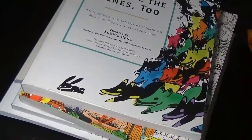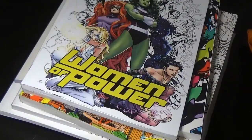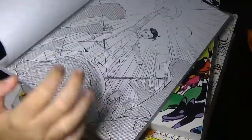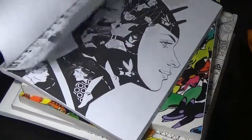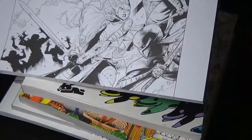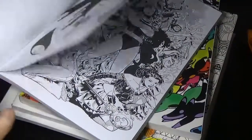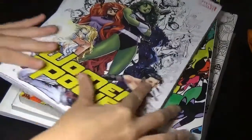And then over here on my shelf, I've got just one more book, and it's Marvel's Color Your Own Women of Power. There's not an artist on it, because it's pictures from different comic books, and they all have different artists. And it's just various famous women from Marvel. You got Spider-Woman, Spider-Gwen. Who is this? Looks like a Valkyrie, I think. This is the cover image. Yeah. It's a nice book.